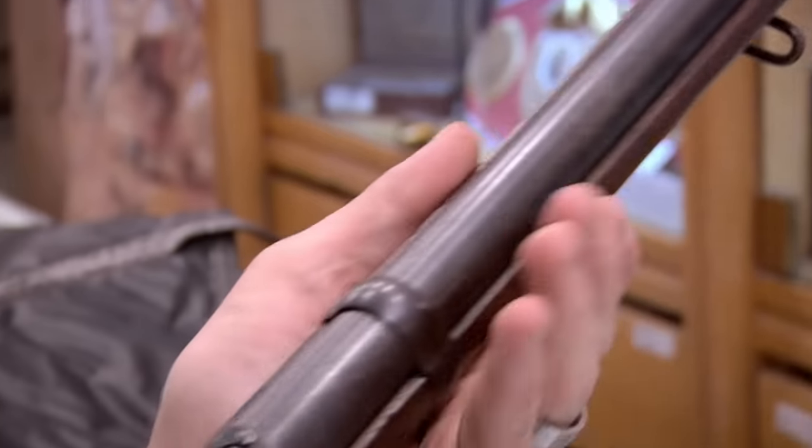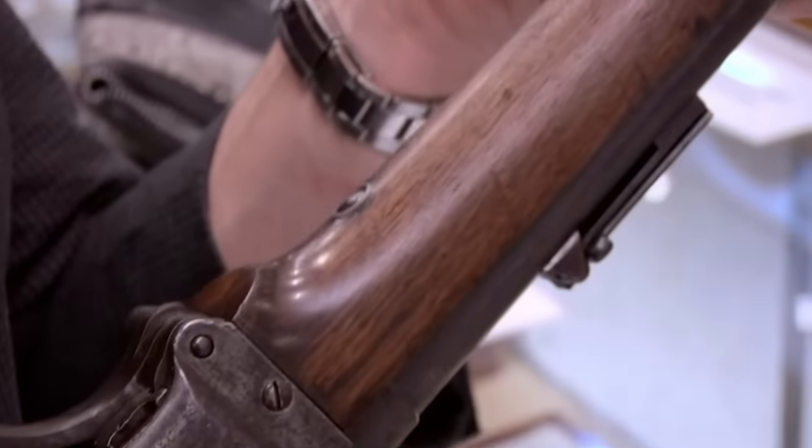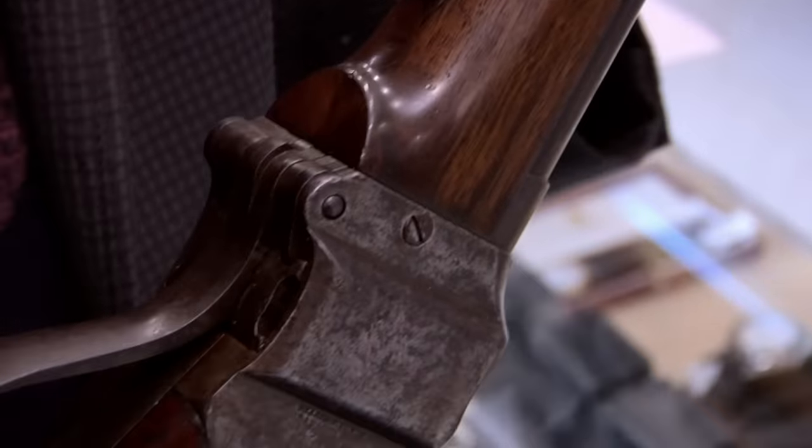Okay, so what do you think it's worth? As it sits, given its condition, given its rarity, I'd probably place this gun at maybe $6,000 to $10,000.